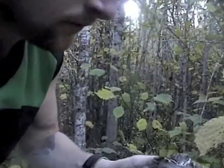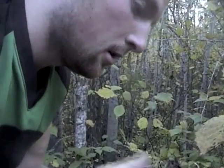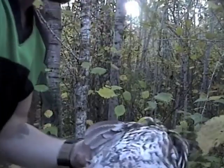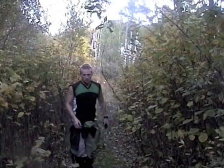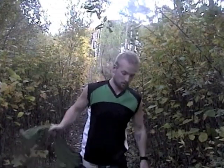Well, apparently got it right where the neck joins the head. Not a bad shot. Surprised it didn't die faster, but nice sized bird. Not too worried about food anymore. Well, after shooting two grouse, I think I'm done hunting for the day. I might see one more maybe, but I don't even know if I'm gonna shoot it because I think I got enough for now. I don't want to be carrying around all that extra meat in my backpack. It's just extra weight, really.